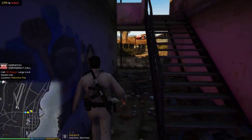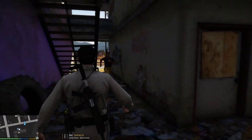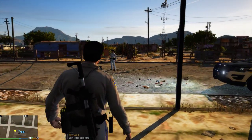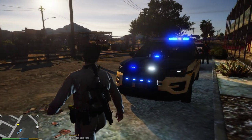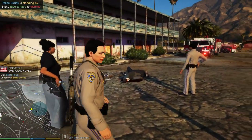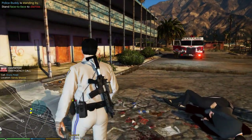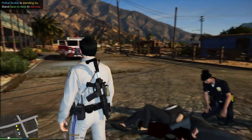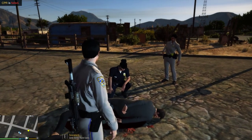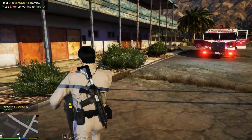This is starting to get to me. SSPD is on scene now. Attention all units. Shots fired in Sandy Shores. It's okay. You're covered. It's just for jurisdiction purposes. Highway Patrol can go anywhere, but for me, I like to call in if we're doing something like this. You're in a city. I like to call in that city because it is their jurisdiction. So, assistance required in Sandy Shores.